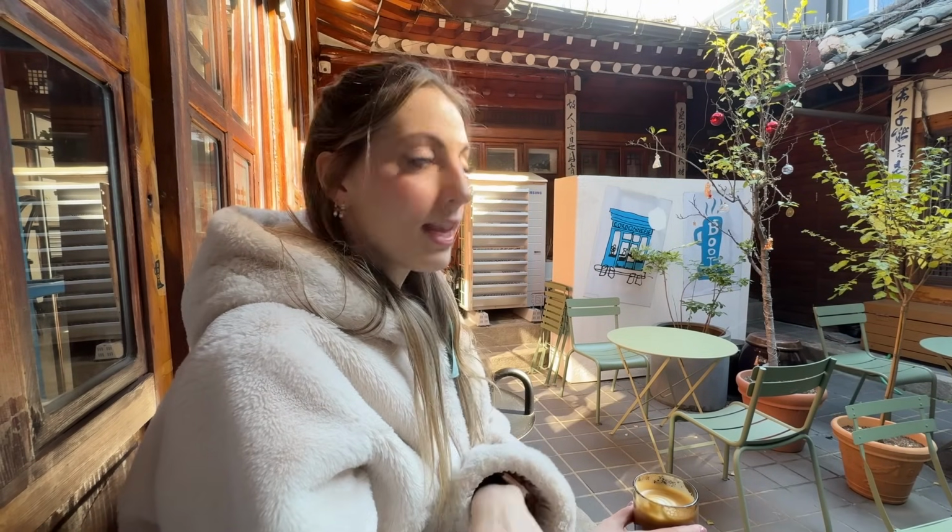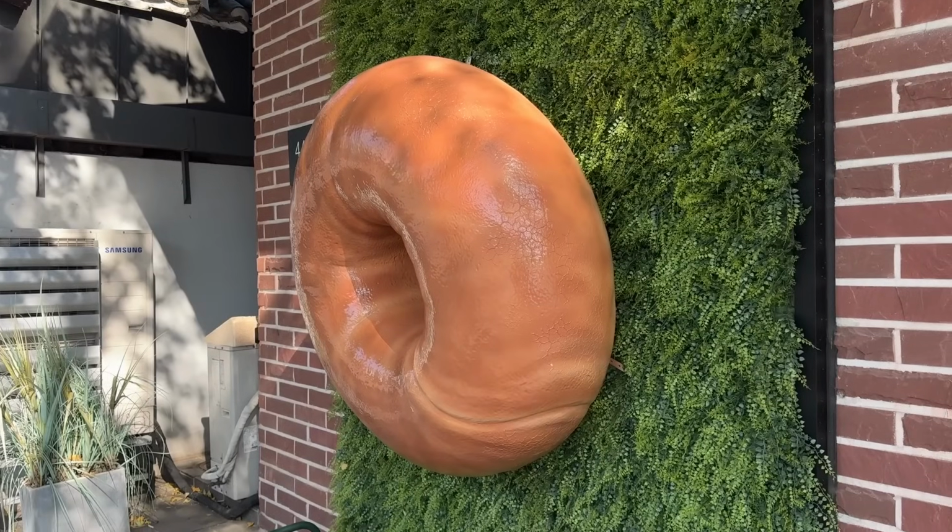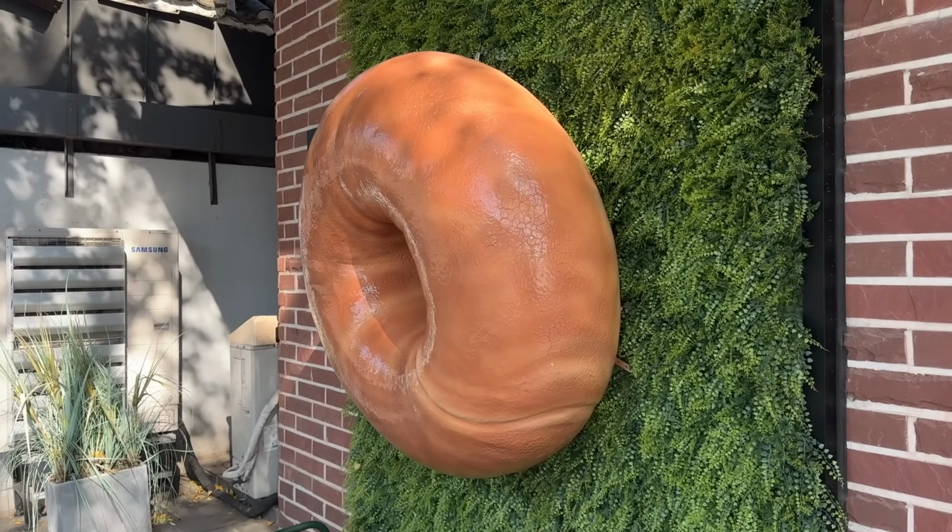Step number 1, what's step number 2? Getting food at another cafe. So yeah, I didn't realize, but bread is super big in Seoul and Korea. They love their bread, they love their bakeries and bagels. And bagels, right? Yeah. We literally walked past a place that has a giant bagel at the front. Yeah, guys, check out this giant bagel. I don't know why, they're really big on bread, which I'm all for.